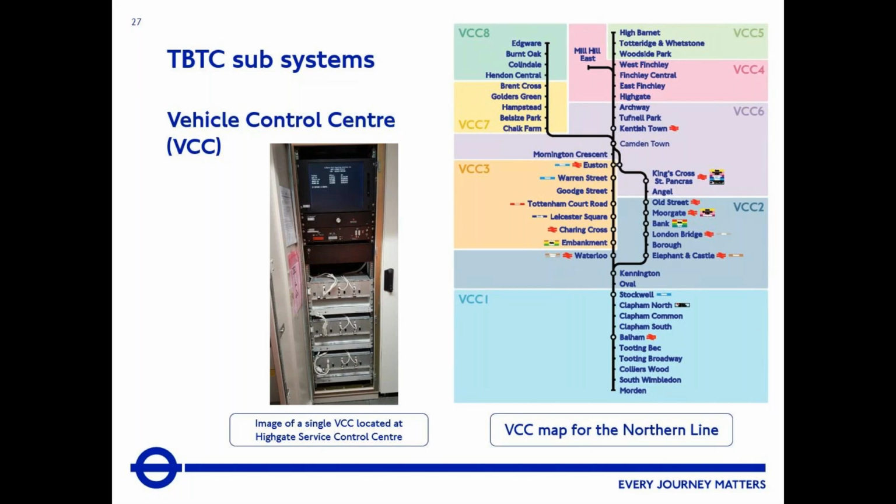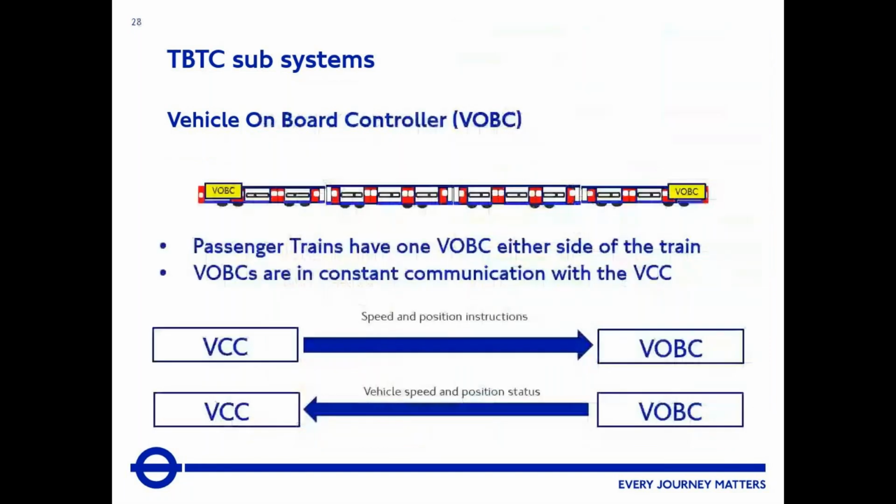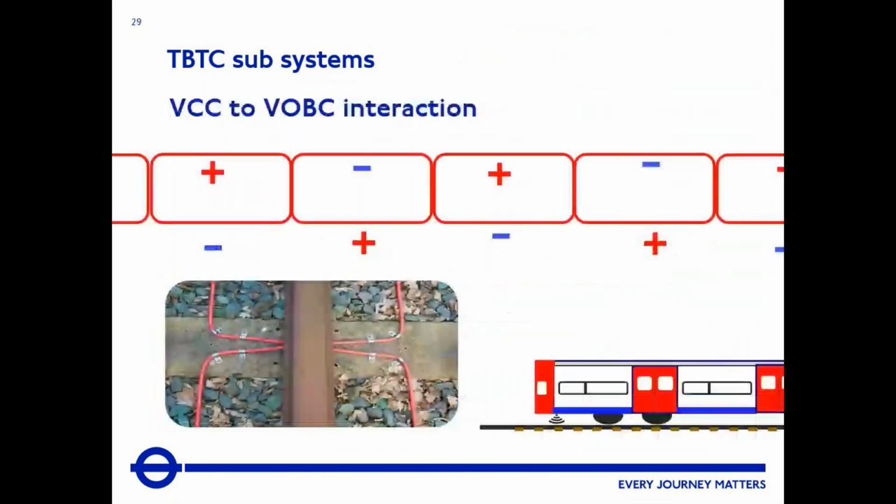If you go to the next slide, this is about the second subsystem, the vehicle onboard controller, and that's your computer which talks to the VCC and sits on the train, and it tells you the speed and everything and the position. If you go on to the next slide, the way that the VOBC and the VCC talk to each other is through this red loop cable. And this red cable is inductive, so it transmits via an antenna at the bottom of the train.